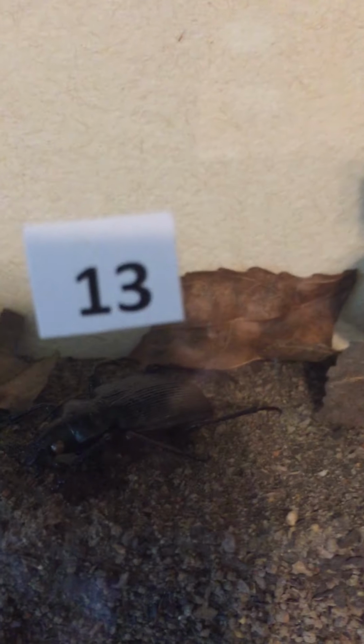Number 13, check this out. Another type of beetle. This is a caterpillar hunter beetle. This is one of the largest and most attractive beetles in North America. Like many other ground beetles, it prefers to hunt at night and by day can be found hidden away under rocks, logs, and other debris. However, unlike most ground beetles, they often climb trees in search of their favorite prey, which are caterpillars. This habit has earned it the common name caterpillar hunter.